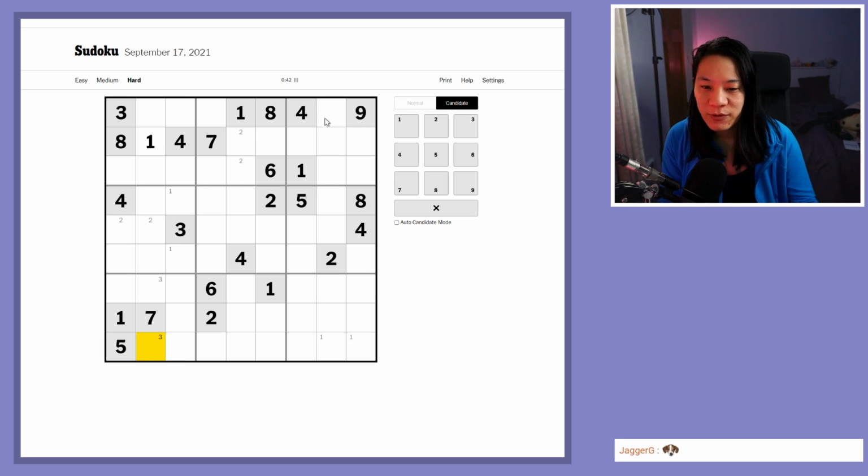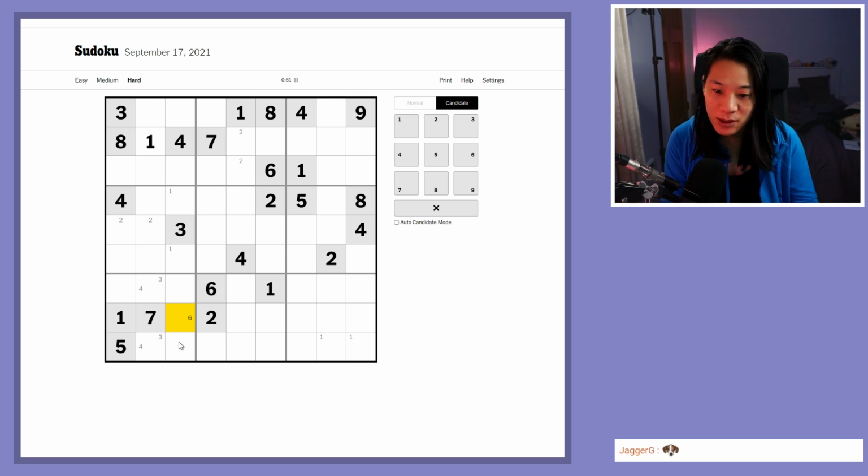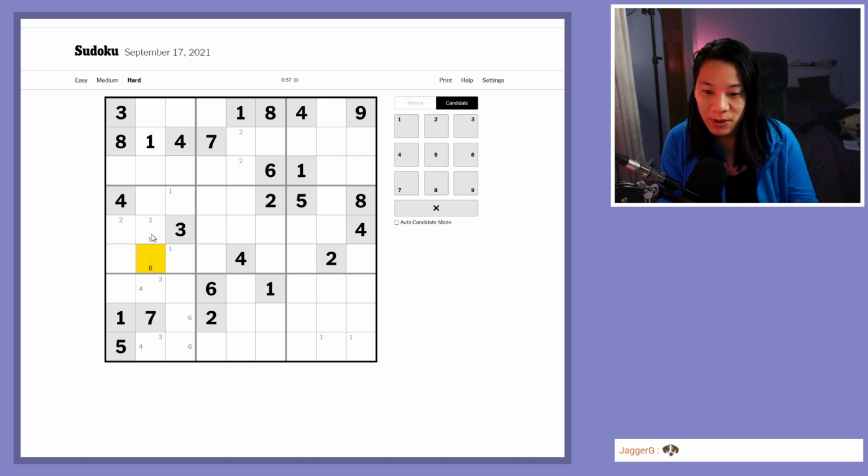Let's see. 3, 3, 3, 4s. Pair of 3s and 4s here because the 3s and 4s are lined up. So that means there's a pair of 6s over here. The 8s are on this column, so the 8s must be locked here. What else is missing? 3, 4, 1, 2. Can't see any 9s. Okay, let's carry on with the 4s.